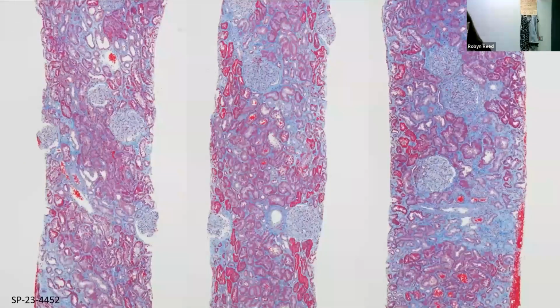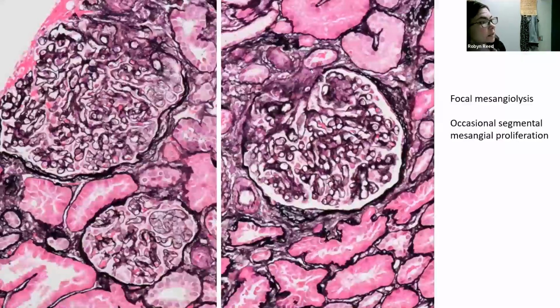Here's how his kidney looked at biopsy. Generally, we've got well-preserved cortex with some patchy areas of interstitial fibrosis. I'm showing some of those here, overall involving about 20% of the cortex. At this magnification, most of the glomeruli looked pretty okay. Looking more closely, there were some segmental and focal abnormalities of the glomeruli. You could find glomeruli that had areas of segmental mesangiolysis, and I'm showing some of that here. And you could also find glomeruli that had segmental areas of mesangial proliferation.